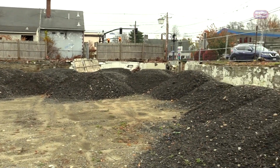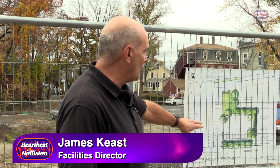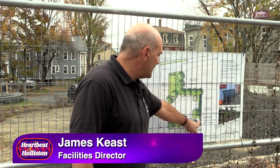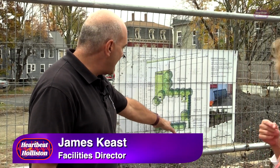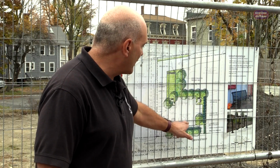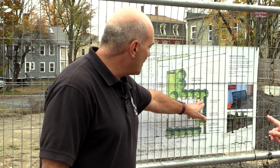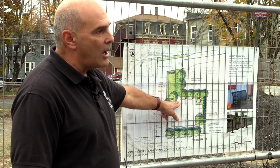Okay. And I don't know if you can zoom in on this poster board, but this is what the parking lot will look like. Pedestrian access will be off of Green Street. There'll be a sloping ramp that's suitable for a wheelchair to access these ADA parking spots. Additional parking will be next to those. Parking over here towards the Gulf Station, and EV parking all along the back.